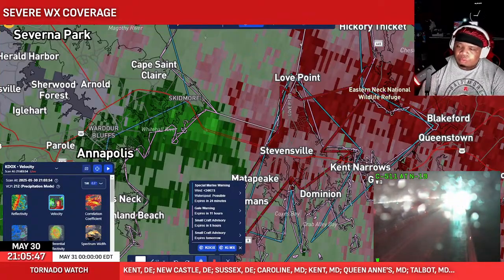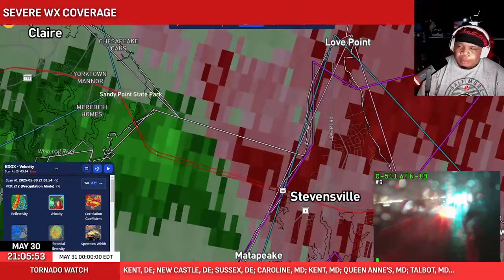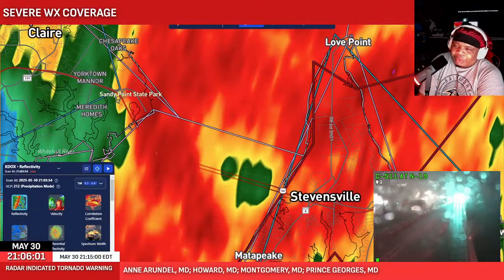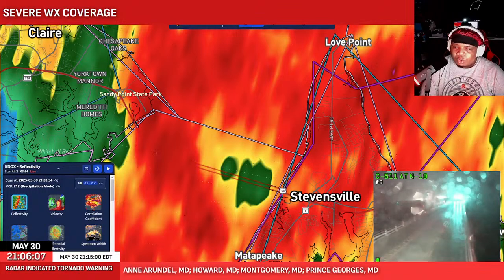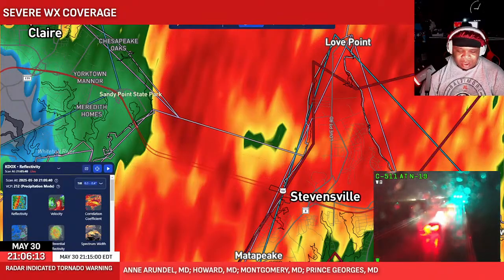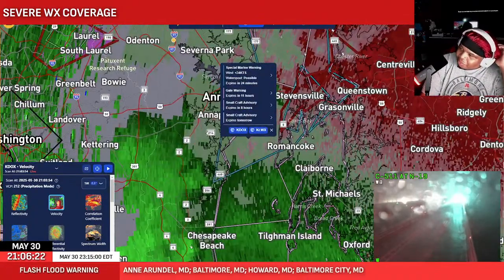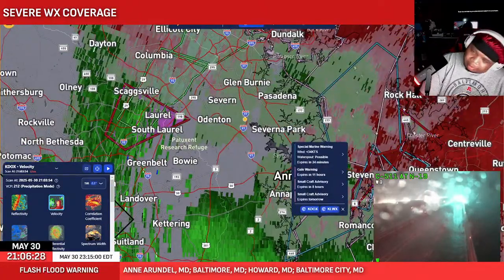It's broad right now. It's not a tight couplet that would have me off the walls concerned, but still, we have rotation. And now we're getting the heavy rain on the backside of this on the Bay Bridge camera, and that's the one problem. Unless you're in the bear's cage, which we consider the rotation of the storm around all the rain, you're not going to be able to see this if there is a tornado. That's why you have to be in a place of safety, because it's going to be very, very challenging to try to spot this. It's rain wrapped and it's nighttime. You're not going to see this coming.